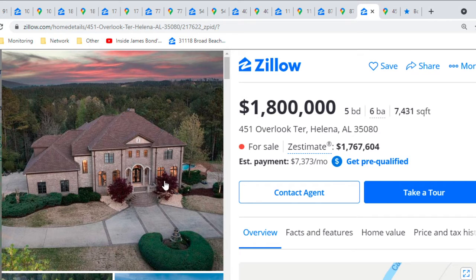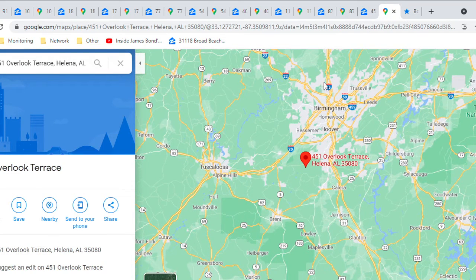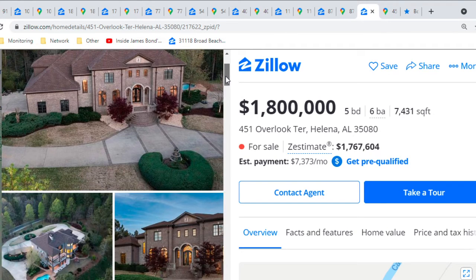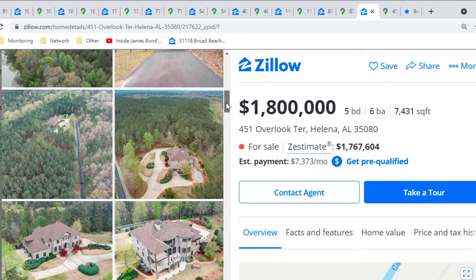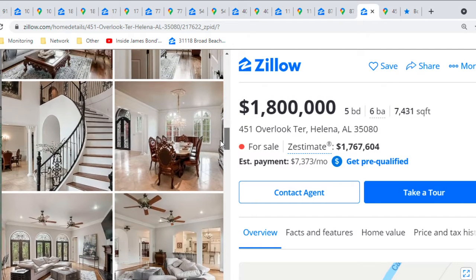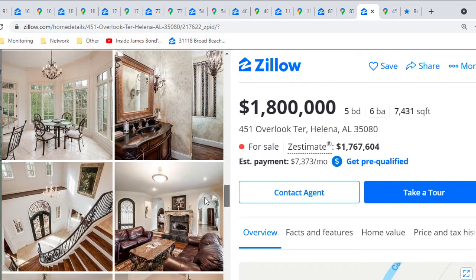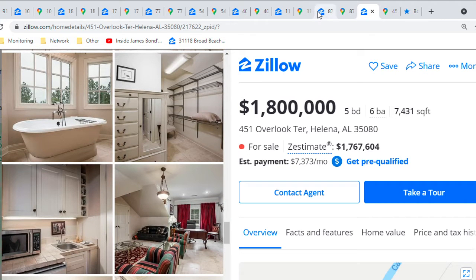First off, we got a 7,000 square foot home located in Helena, Alabama, which is just south of Birmingham and Tuscaloosa. While it was a big house and there was nothing wrong with it, the outside was just kind of cold. You had a lot of land, I think it had 11 acres, but it just looked cold on the outside. The inside was nice. It was fine. And it had your spiral staircase, white and clean. So moving on.